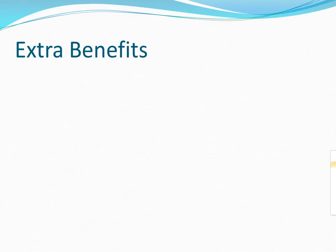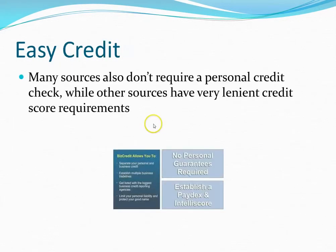Okay, so another thing that we'll go into is easy credit. Many sources don't require a personal credit check, while other sources have very lenient credit score requirements. Let me give you some examples here. Let's say you're a business that has receivables, right? Well, if you have receivables, they're not even really going to look at your credit. They don't even really care about your credit at all. Let's say you're a business that's been operating and you have revenue. Well, you can qualify for business revenue lending with even low 500 credit scores, so you don't even need to have average credit to qualify.